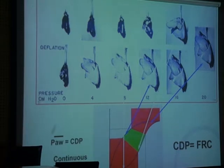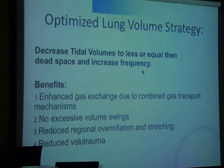And so you can see here now we've opened the lung, so we over-distended it here. And now we're down to 12 of mean airway pressure here, and the lung looks much better than it was even here. Does that make sense? And so it's open and it's staying open. And so that's how we optimize lung volumes.